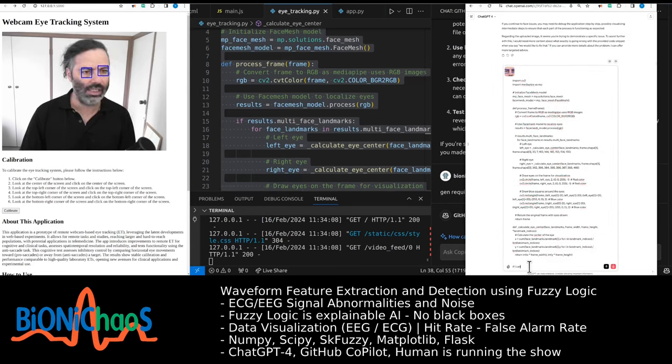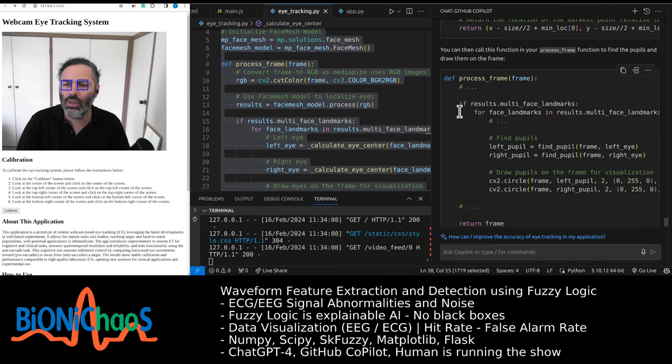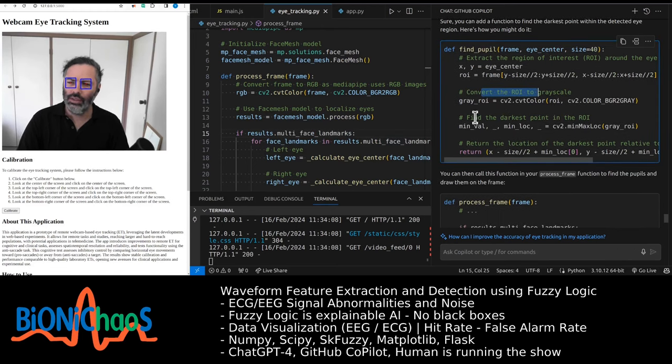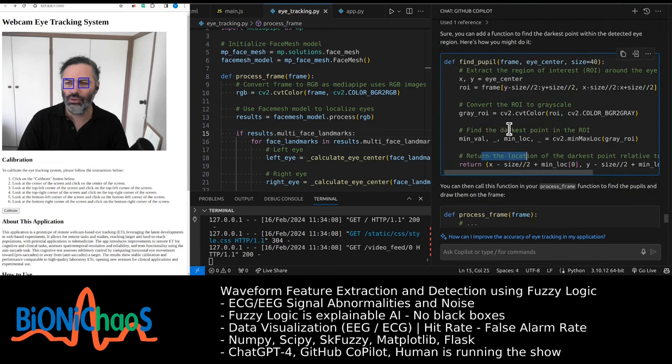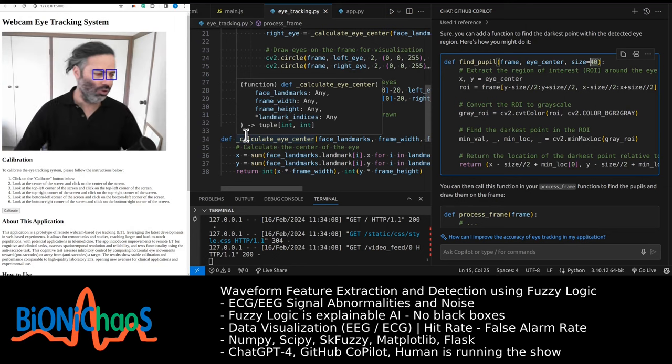It's like, can you find any issues with the output of this code? The pupils are not properly detected. Is there a better way of doing this? It asks for a new function. So extracting the region of interest, converting to grayscale, and finding the darkest point and returning the location of the darkest point. Yeah, those magic numbers, obviously they will make the script not generalizable.